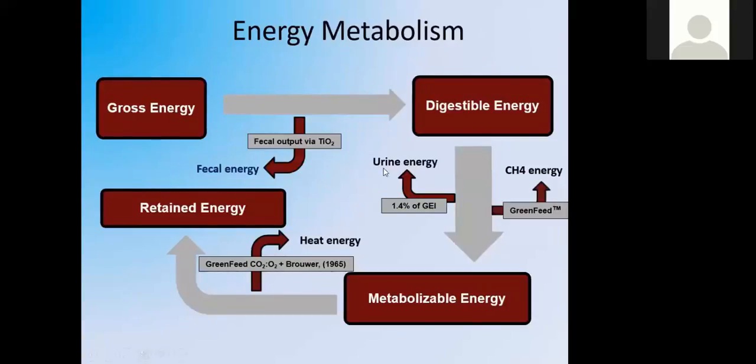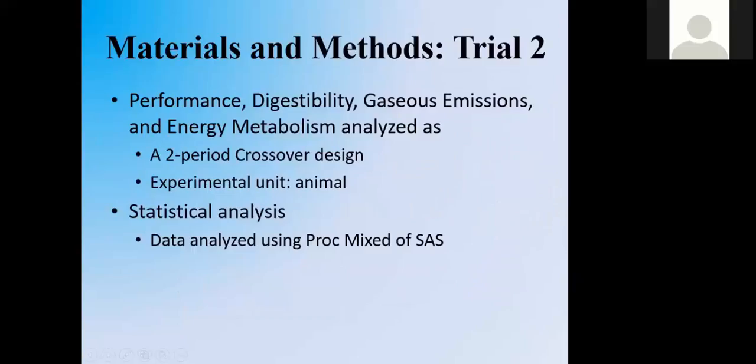Again, this is the energy metabolism scheme. If you notice, it's a little bit different: fecal energy was estimated using fecal output from the titanium dioxide marker. Urine energy was estimated as 1.4% of gross energy intake. Methane energy came from the GreenFeed, and heat production was estimated from CO2 and O2 using the Brouwer equation. The performance, digestibility, gas emissions, and energy metabolism data were analyzed as a two-period crossover design with animals as the experimental unit.